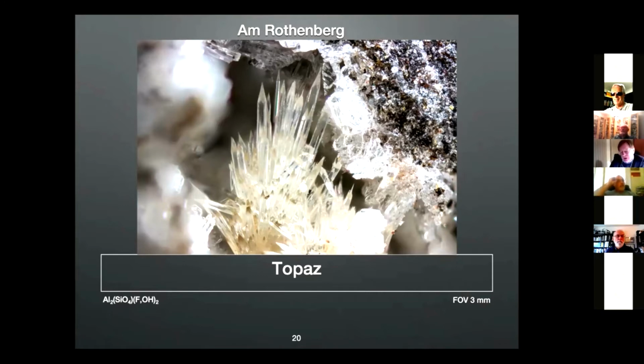When they're very, very thin, very narrow, then you could have a problem to make the distinction between topaz and mullite. But this is always topaz. The end faces can take different forms. But these pencils. This thing looks like pencils. I've never seen that before, so this is quite different than normal, I think.